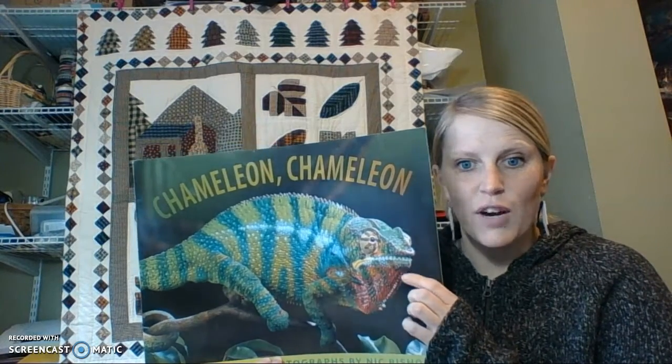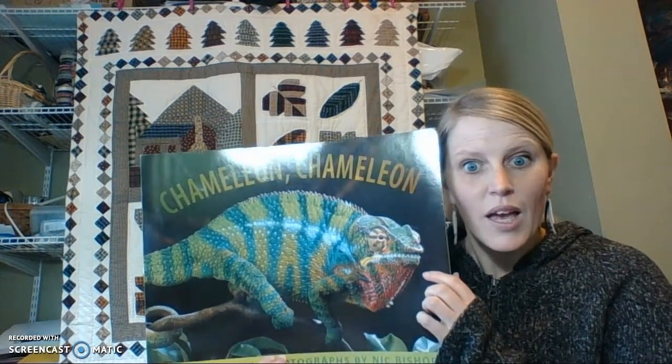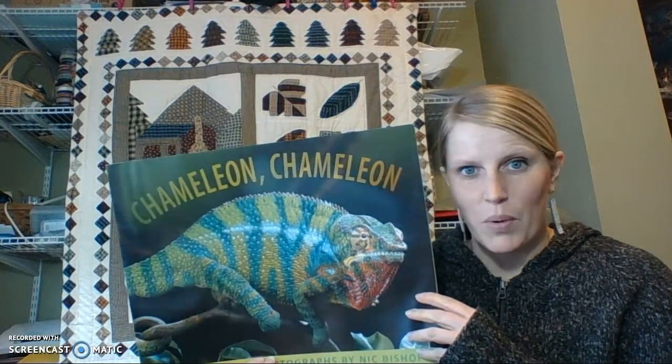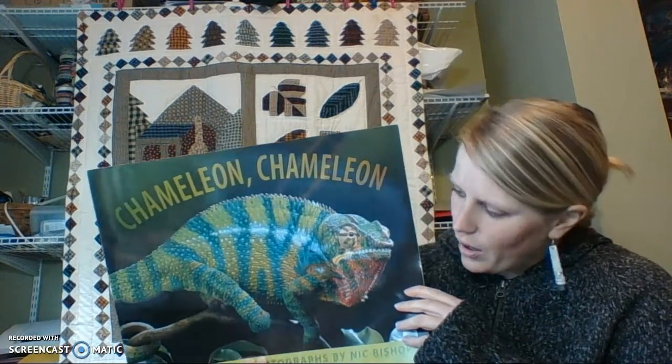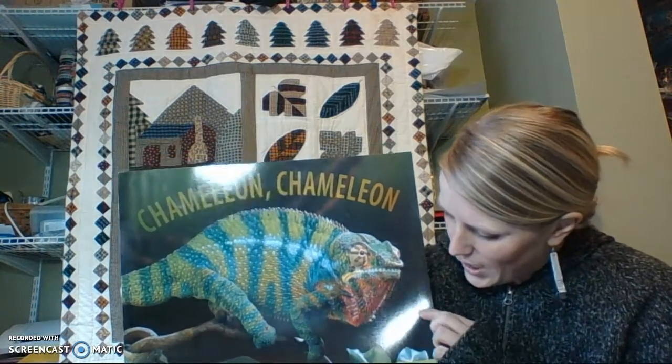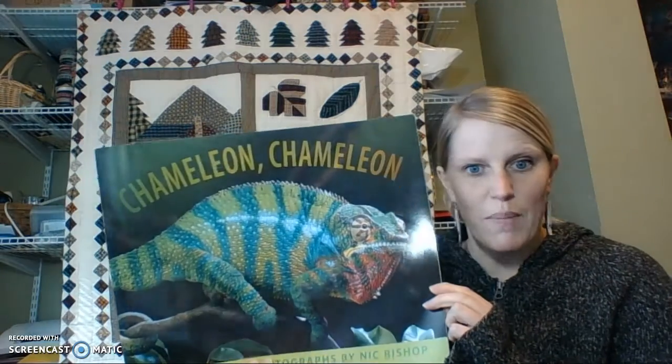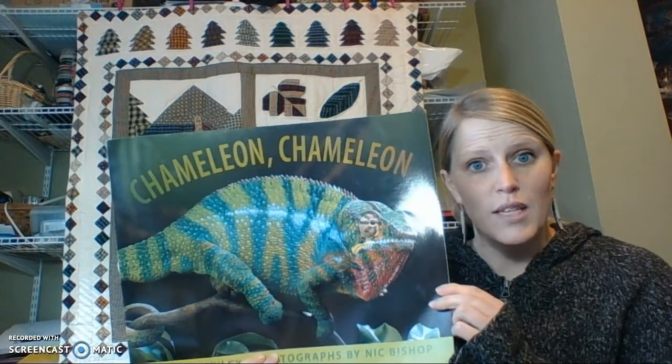And this is a picture of a real chameleon. This book is full of photographs, which is a little bit different than some of our books that we read. So all of these pictures were taken by Nick Bishop. He spent a lot of time outdoors and he took these pictures.